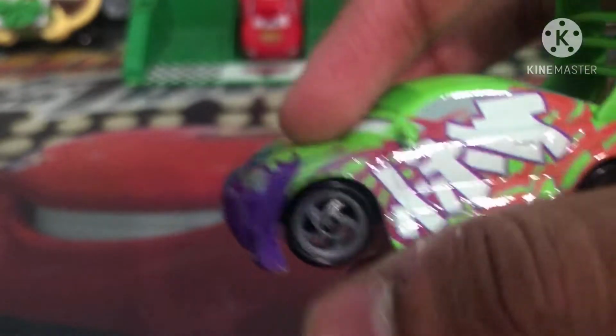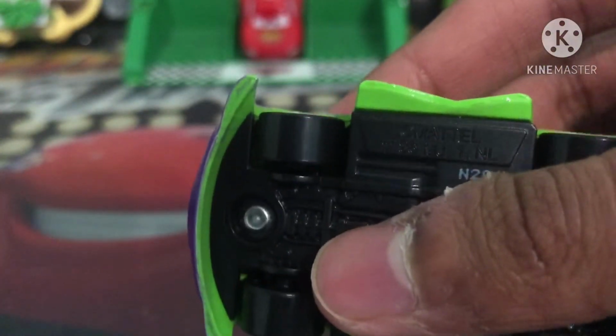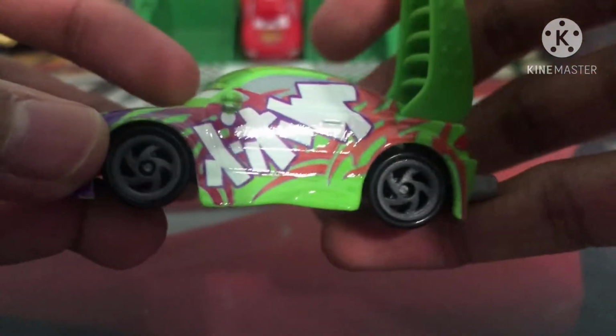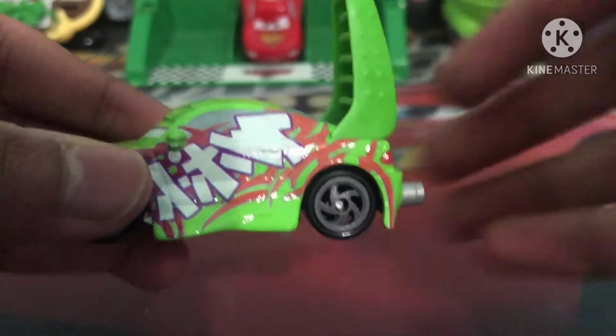On the sides here, you can see his nice wheels, which are all sucked in, which I don't know if I liked it or not. Actually, on the Piston Cup racers, I don't, because that's not really how they're supposed to look. But for these Japanese imports, I can understand, because they're not supposed to be made in America, they're made in Japan, obviously.